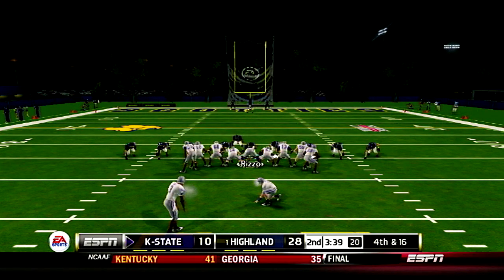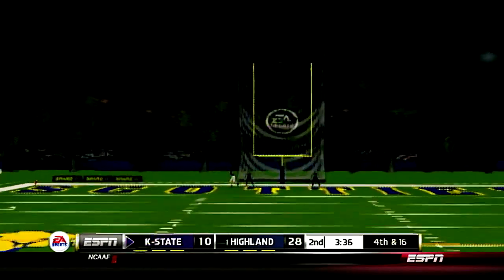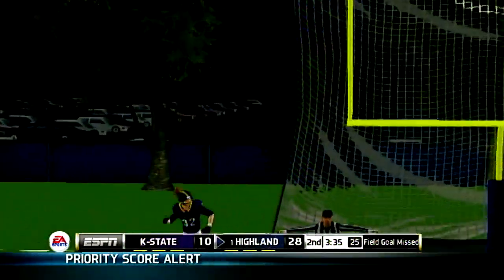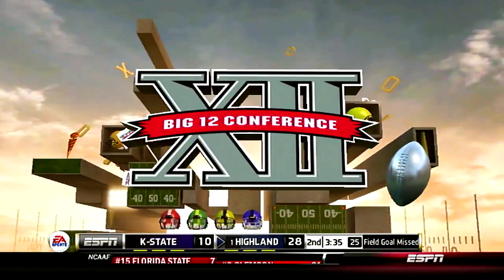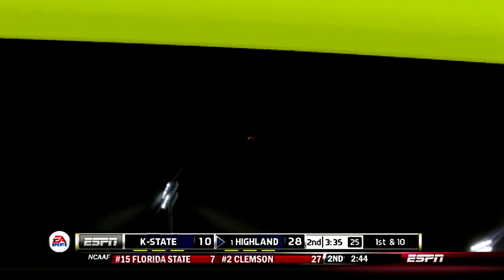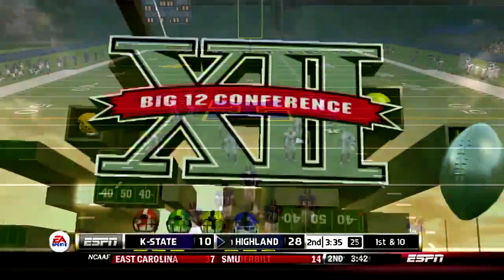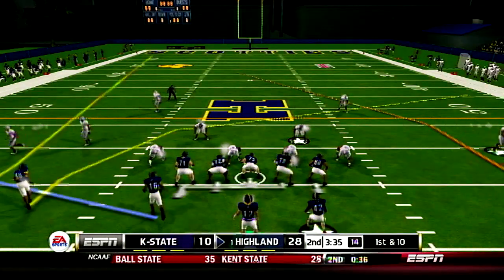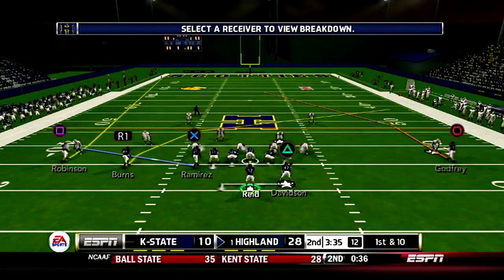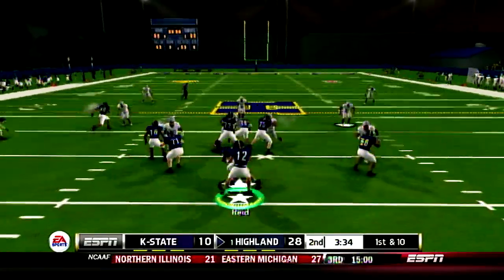So here they are. First attempt they made was a 41-yarder. This one should be somewhere around that, probably about a 50. About a 49, 50-yarder, and he misses there. So no points there for K-State, as Highland does a great job stopping him that time from getting anything. So Highland will get the ball back on their own 35-yard line. First and 10 with 3:35 left here in the first half.